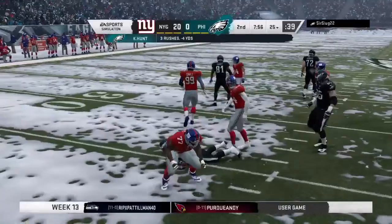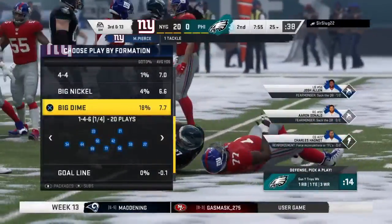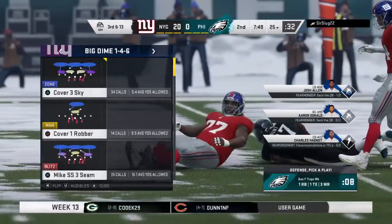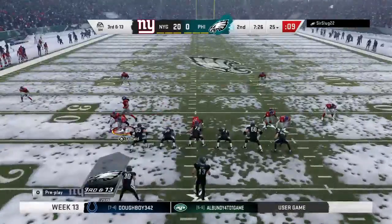It's Hunt. And forget about finding a lane. He barely had time to look up before he was planted in the backfield. That'll wind up going for a loss of 4. And it'll be a 3rd and about 13.